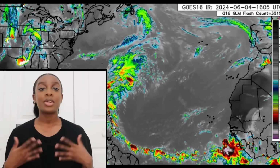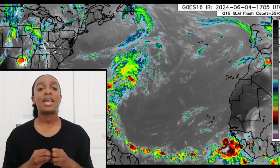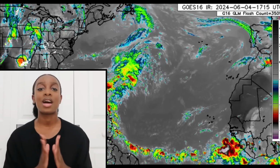But a lot of rain can result in flooding and mudslides. That is the downside. And that is the potential threat as we're going to continue to go throughout this week for parts of the northern islands.